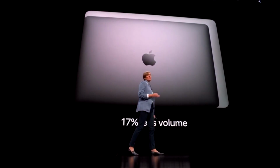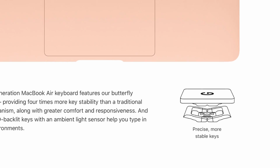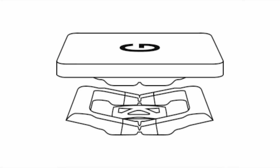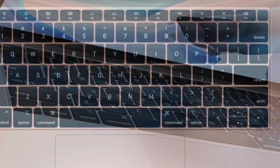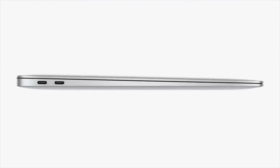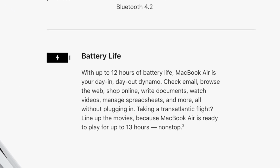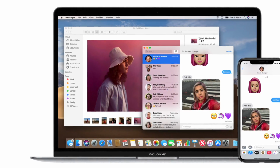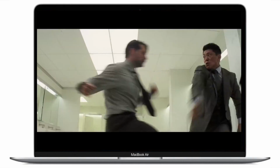The new redesigned MacBook Air sports the butterfly design keyboard that provides more stability than a traditional scissor mechanism with greater responsiveness with individually lit LED backlit keys and only weighs in at 2.75 pounds. The battery life on the new MacBook Air is said by Apple to be up to 12 hours when you're checking email, browsing the web, or using productivity software, and can last up to 13 hours when watching iTunes movies.